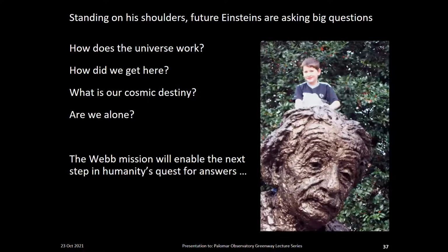All right, well, JWST will really revolutionize, in all likelihood, our understanding of astrophysics in much the same way that Hubble did when its mission began. The general questions that drive NASA astrophysics are: how does the universe work? How did we get here? What is the universe evolving into? What's our cosmic destiny? And are we alone? Webb will help us understand these questions to some extent, but of course it will take many more missions beyond Webb to do that, some of which we're building now and some of which we're planning now.